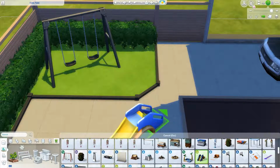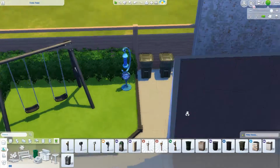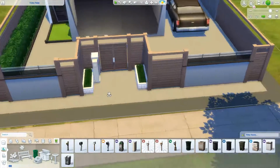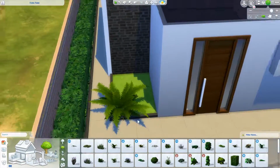But as you can see, I just added the little swing set and I added a bird feeder next to it just because I thought it fitted in quite nicely. And then I just added two bins. I imagine that this family recycles or whatever, so there'll just be one general waste and then one kind of recycling bin. And now I'm just doing this little front area.